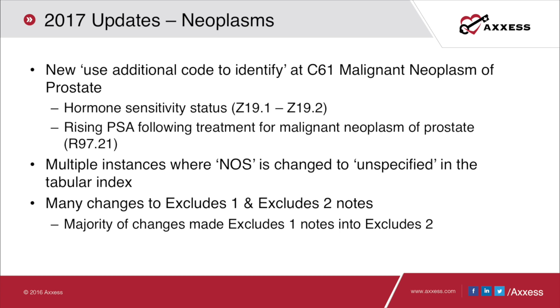Excludes 1 are thought of more as a stop sign, whereas excludes 2 notes are thought of more as a caution sign. And if you don't really remember the difference between those and how to apply those, you can go all the way back to part 1 of this 12-part series where we really focus in on the overall guidance and abbreviations and such. And that's explained, excludes 1 and excludes 2 are explained in that first part very well.